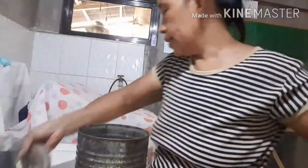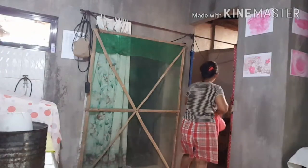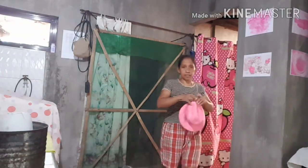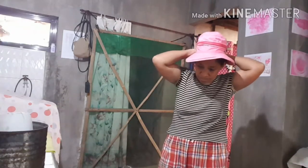I'm gonna feed my chicken first before hanging the clothes, or hanging my laundry. Sandali lang guys, magsusombrero muna kasi mainit. The weather is hot, so I need to wear my hat, which is this one. Okay guys, come on, let's go.